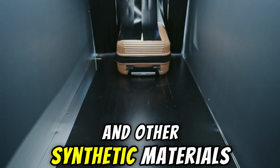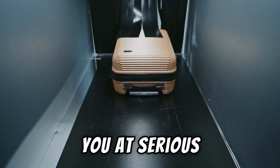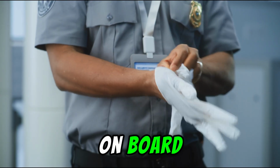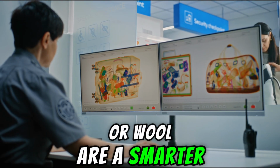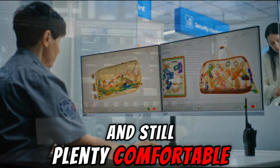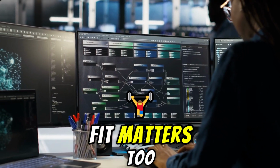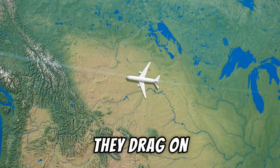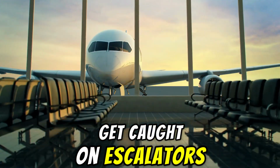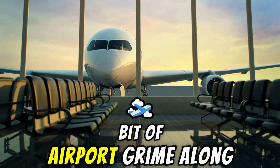Leggings and other synthetic materials can actually put you at serious risk if there's ever a fire on board. So skip the synthetics. Natural fibers like cotton or wool are a smarter, safer choice, and still plenty comfortable for a long-haul flight. Fit matters too. Wide-leg pants might look stylish, but they're a nightmare in transit. They drag on bathroom floors, get caught on escalators, and pick up every bit of airport grime along the way.